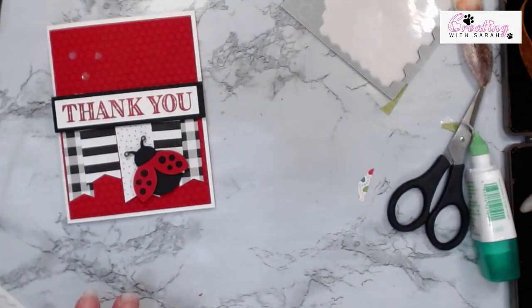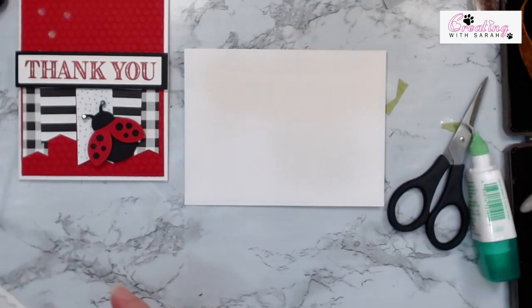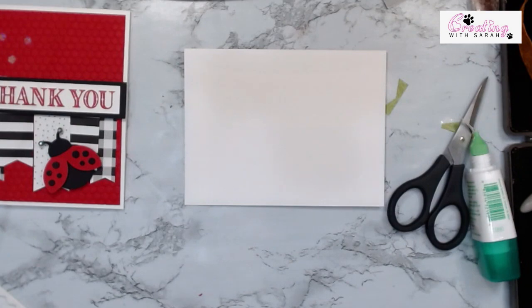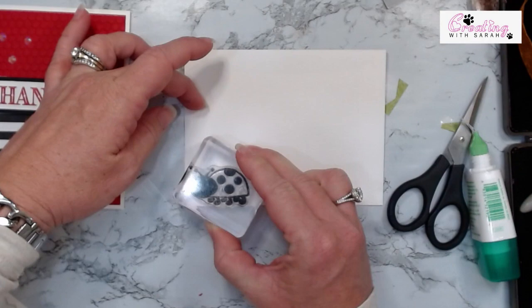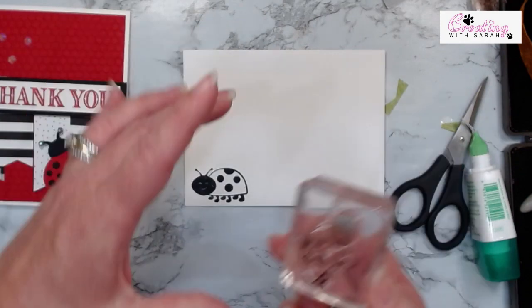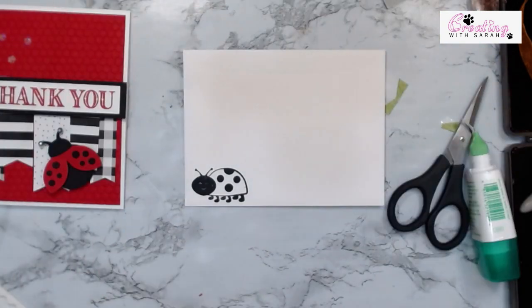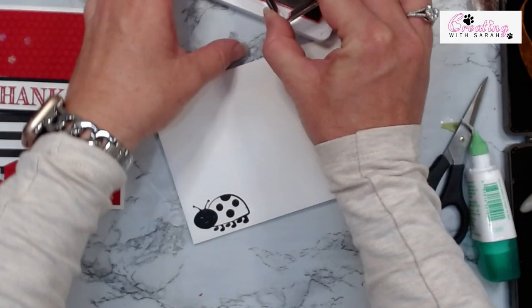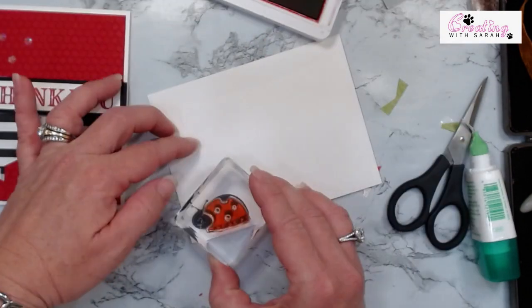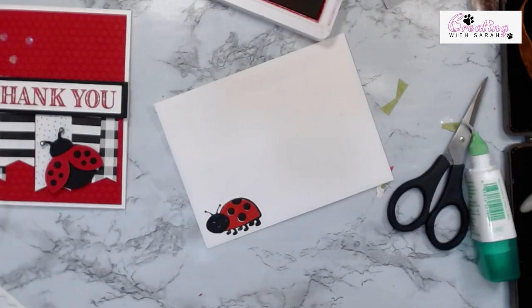Okay, so let's do one more thing. So this guy will have a matching envelope as well. And let's see, we're gonna grab this little ladybug. I've actually seen some really cute things with this ladybug online already. So there's our black. Here's our real red. And I'm just going to stamp it right there. Perfection.